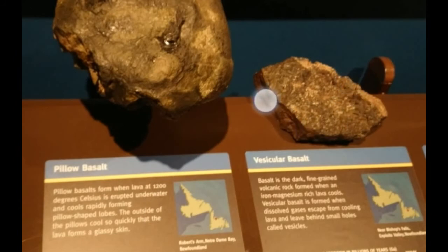Vesicular basalts. Basalt is the dark, fine-grained volcanic rock formed when an iron-magnesium-rich lava cools. Vesicular basalt is formed when dissolved gases escape from cooling lava and leave behind small holes called vesicles.